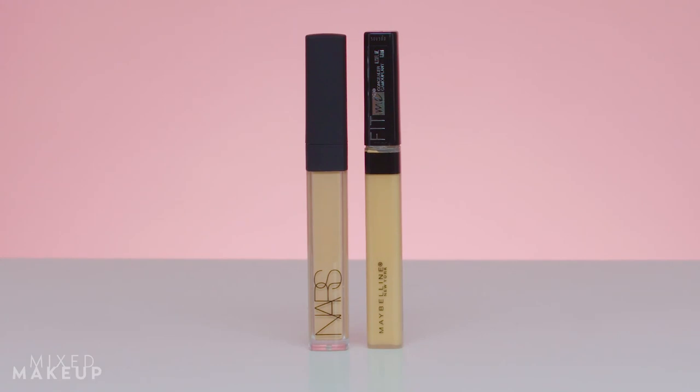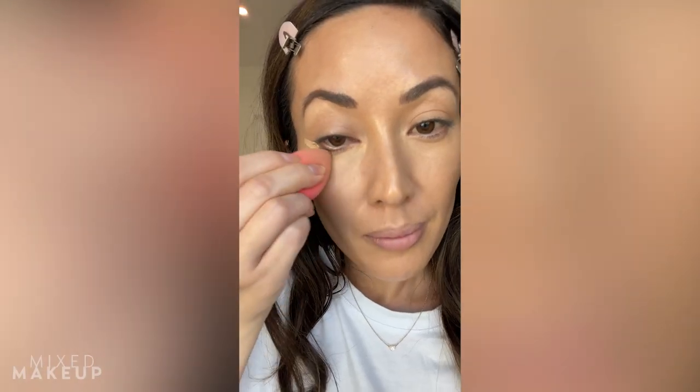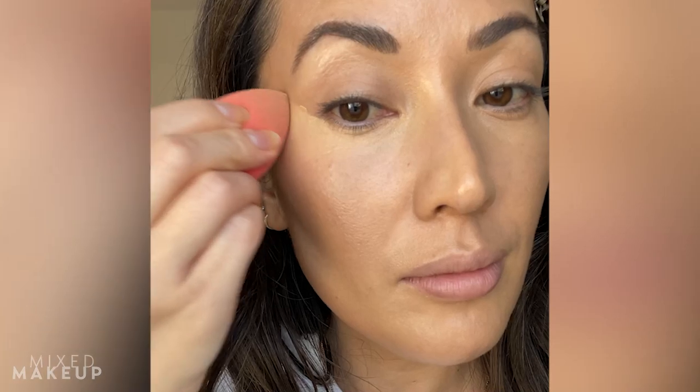Immediately, I can see why people want the Maybelline to be a dupe. The price difference is big. The NARS is $30, yep. The Maybelline is $7. So if the Maybelline were a perfect dupe or really close, I would be singing its praises. I'd be all over it, totally. $7 for a concealer that compares to the NARS would be amazing.